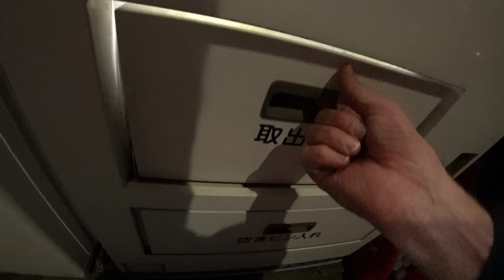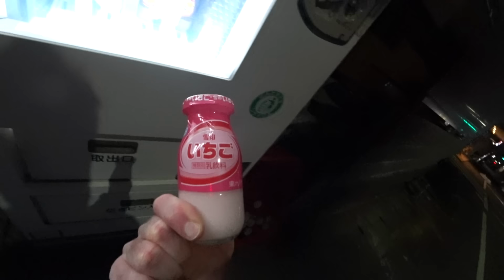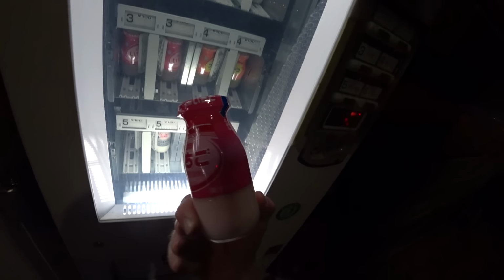Love it, huh? Comes out of the fridge. That's looking good. My son will try this. My son actually loves strawberry, so I think he'll love this. Mega Milk, 6100. And the coffee, number 6. That's my number. Eric Surf is going to drink the coffee, number 6.